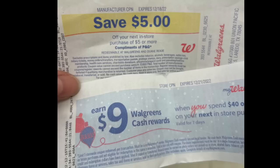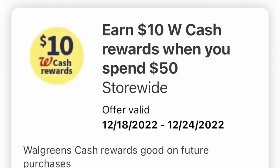Okay, guys, so now what I'm going to talk about is the deal that I did. I used a $5 manufacturer register reward, if you look at the top, and then a 9 back when you spend 40 booster. Plus, I also had a $10 of Walgreens cash when you spend 50. So the 9 and then this one stacked perfectly.